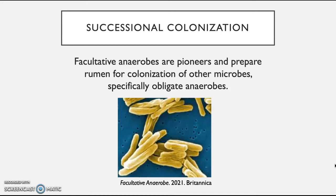It has also been described as coevolution between the host and the microbiome, because, like I said, as the rumen is developing, they're giving feedback to each other, and you have this coevolution. And you also see the coevolution within the microbiome as well.